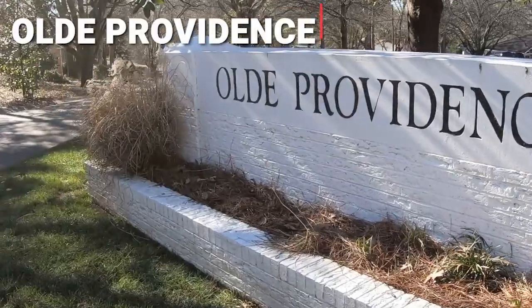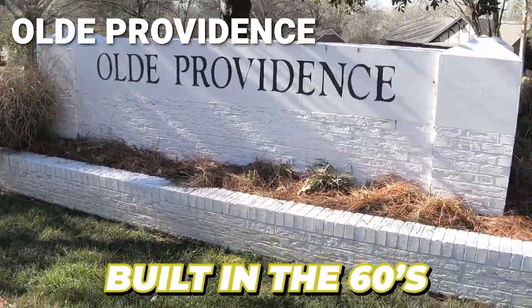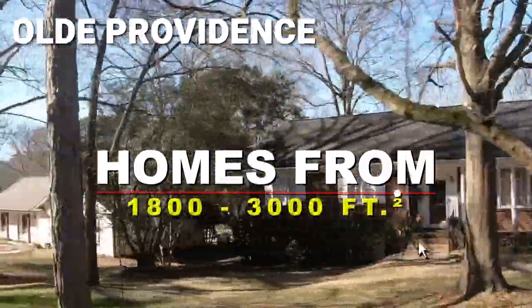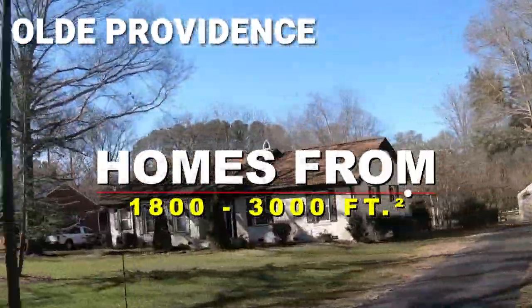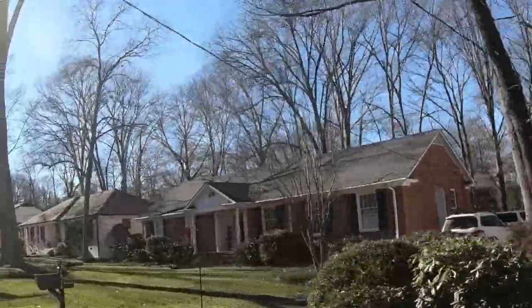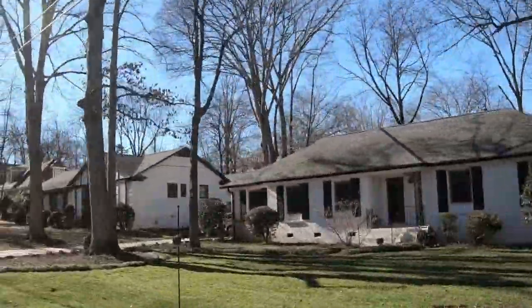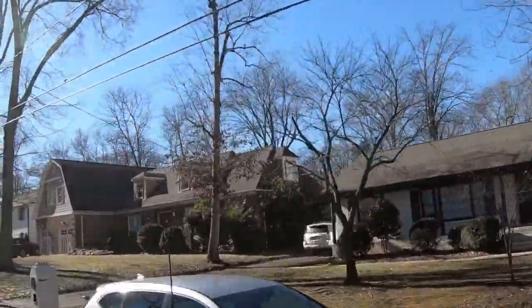This is Olde Providence. This neighborhood was built in the 60s, and you have square footage in this neighborhood anywhere from 1,800 to 2,500 square feet. This neighborhood has a lot of character. With the homes being older, you have a wide variety of different types of homes. So you have some ranch homes, you have split levels, tri-levels, and you also have some traditional two-story homes.